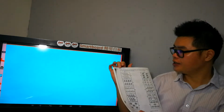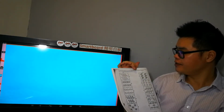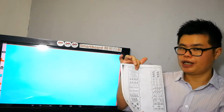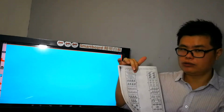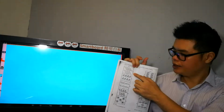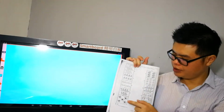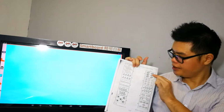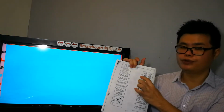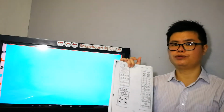Alright? Let us count and match the sets that have the same number of things. Okay, we can count, alright? After counting, you must write the number on the right bottom here. And for the right side, we have to write on the left bottom. I will guide you how to do it.